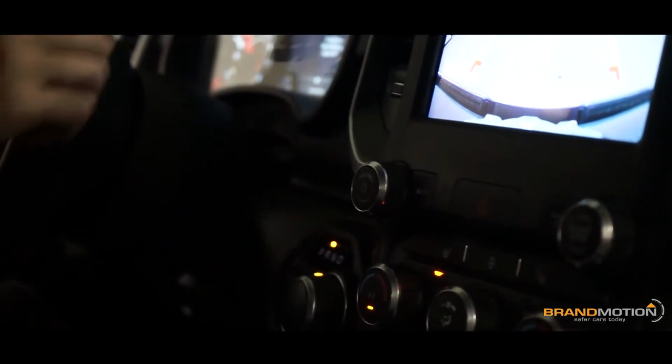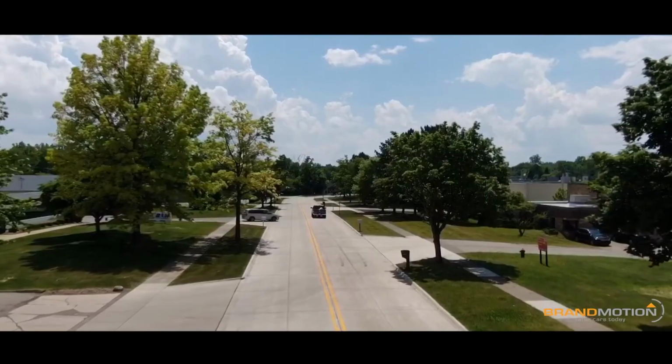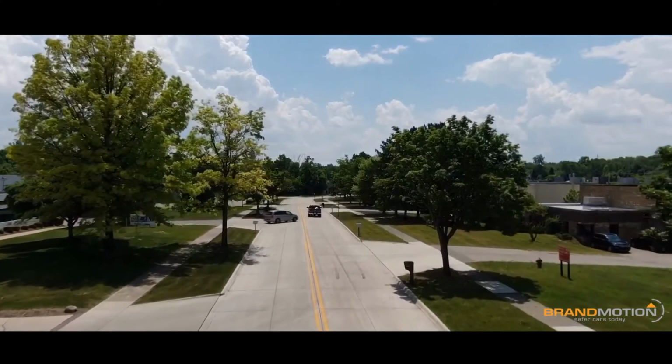Add this feature-packed mirror to your vehicle and you'll enjoy many amazing benefits that add increased confidence to your driving experience. See what you've never seen before.